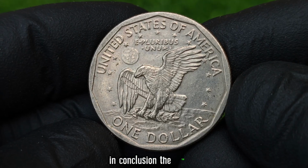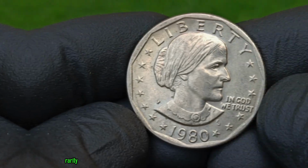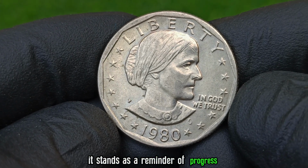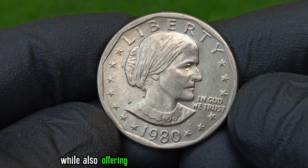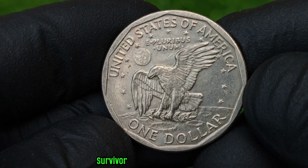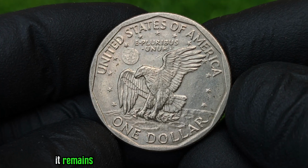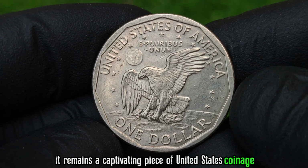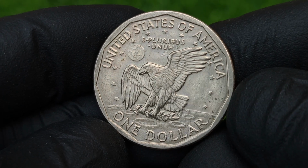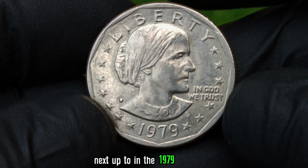In conclusion, the 1980 P. Susan B. Anthony dollar is a coin that blends history, rarity, and symbolism into one remarkable package. It stands as a reminder of progress and national identity, while also offering collectors a tangible investment with proven appeal. Whether viewed as a well-worn survivor of everyday commerce or as a pristine example commanding thousands at auction, it remains a captivating piece of United States coinage. For numismatists and investors alike, pursuing this coin is a journey worth taking, a journey that rewards both the heart and the portfolio.